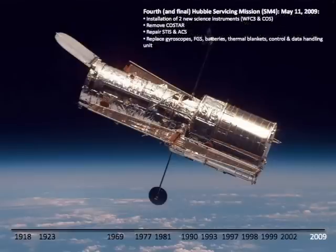Servicing mission 4 happened in 2009, and as you all probably know, that was the last servicing mission to Hubble. And we had a couple of new instruments that went up on that mission, including the Wide Field Camera 3, which I had the opportunity to work on, which was really exciting. And so because of that, I got to go down to Florida and see the shuttle launch, which was amazing. So I want to show you some pictures from that shuttle launch. And most of these are not pictures that I took, but they're beautiful nonetheless.